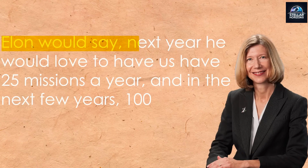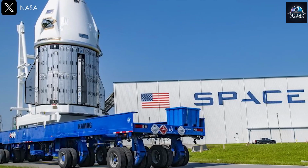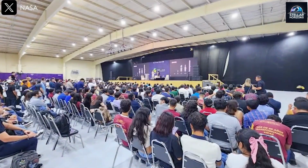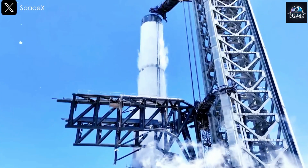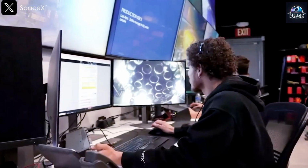The target of 25 Starship flights this year is just the beginning. SpaceX intends to scale up next year and beyond. "Elon would say next year he'd love to have us have 25 missions a year, and in the next few years, 100," Kathy Lueders, GM of SpaceX's Starbase operations, said in November during the Mexico Space Agency National Congress of Space Activities Conference. "He was telling me, Kathy, I'd love to launch a couple times a day."